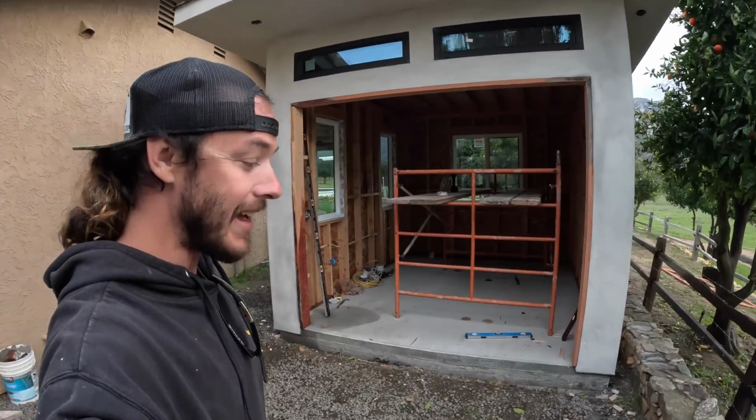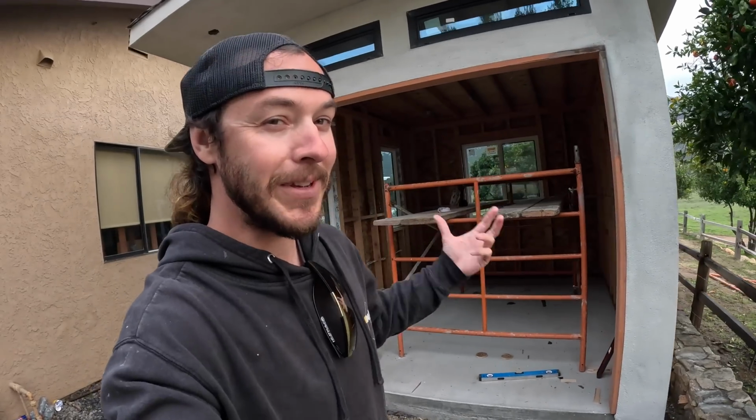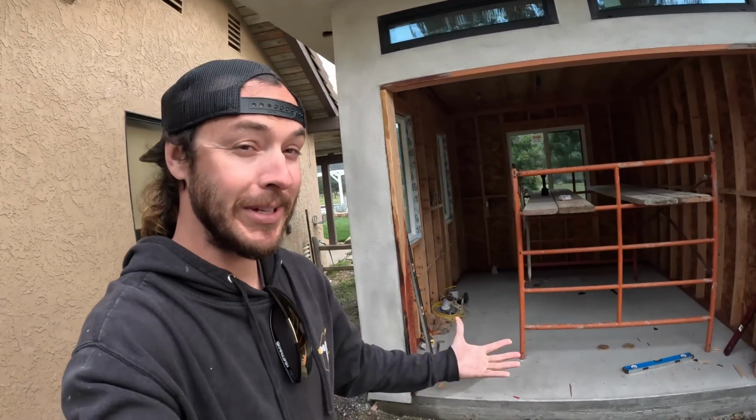This side, obviously, had no windows. Everybody was kind of wondering why I didn't put windows on this side because of the view, but you're not hanging out in here for the view, if that makes sense. So I only put windows where I thought it would actually architecturally make the building look better.